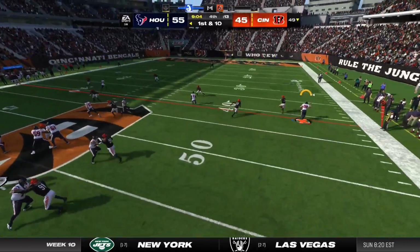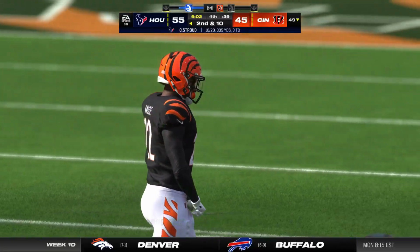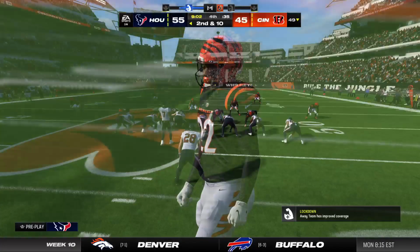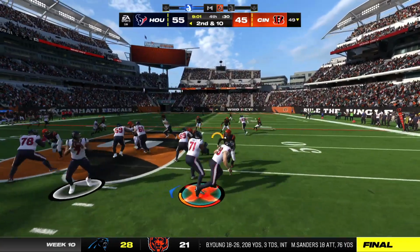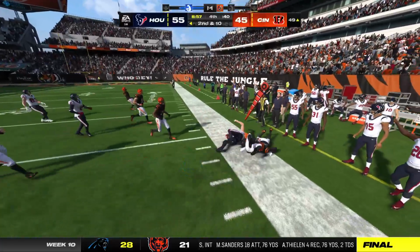On 1st and 10, Stroud. And it's knocked away and incomplete. As a defensive back, you have some weapons at your disposal that we don't often talk about. You can read the receiver's eyes, you can read his hands, and you know that the arrival of the ball is imminent. And that allows you to make a play on it and oftentimes knock it away.